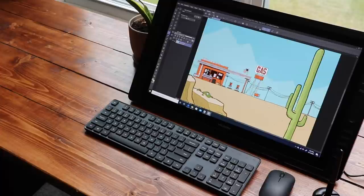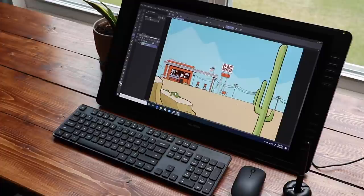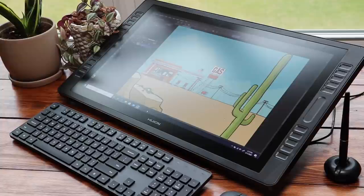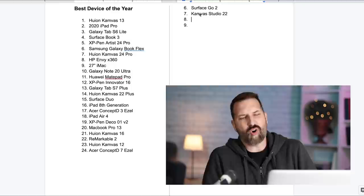Kamvas Studio 22. What Huion did is they took their product, which is a big 22-inch monitor, and they put a computer in it. So it was an all-in-one computer. It wasn't bad. It's kind of cool to see them going that route and trying different things, but also I don't think it was on my list of great products. You know, it was an okay computer with an okay display.